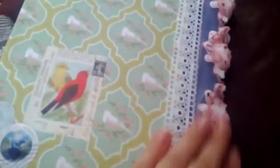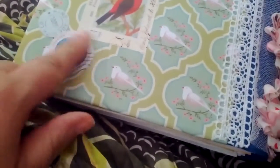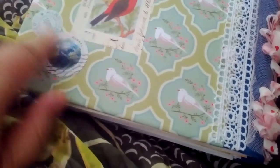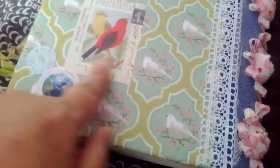The back I've done the same with the trim, and I've just put a couple of things here. It says handmade. This was a stamp off an envelope from America. I can't think who it was. It was one of my pen pals sent it me. And this was just a sticker I liked with the birds on.